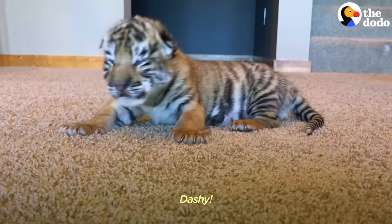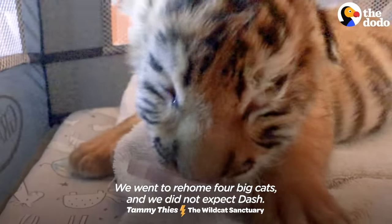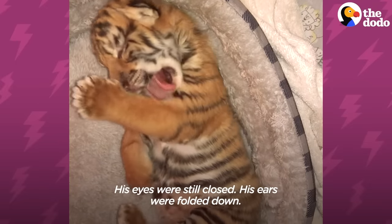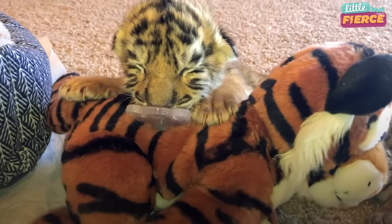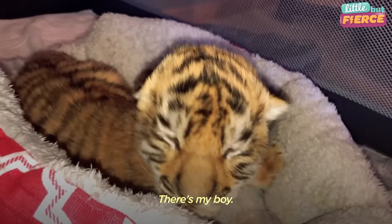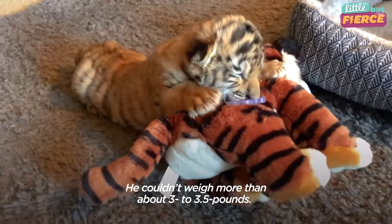Dashy! We went to rehome four big cats, and we did not expect Dash. His eyes were still closed, his ears were folded down. He was just teeny. There's my boy. He couldn't weigh more than about 3.5 pounds.